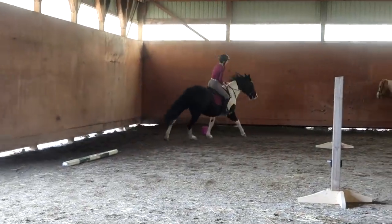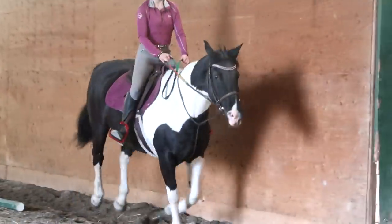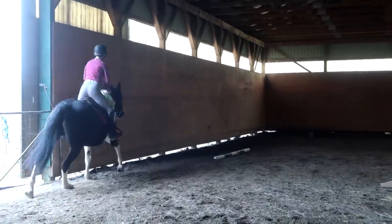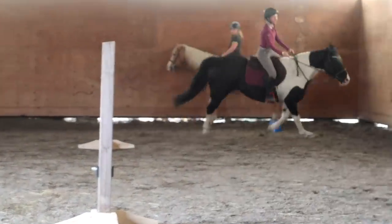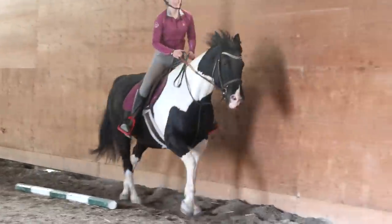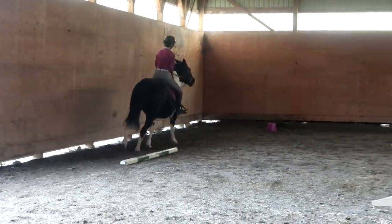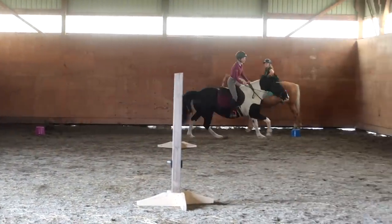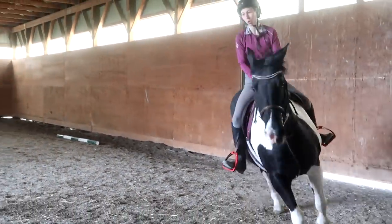Battery's dying, Sam. Look up. This is beautiful. Half halt, leg, leg, leg. Good job. More outside leg there back in, okay? Half halt and leg. Love it. Lots of outside leg here. There you go. And rising trot.